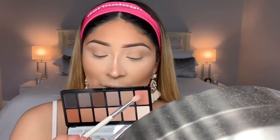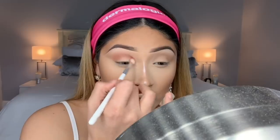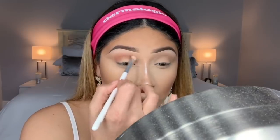The next shade I'm going to be taking is this one right here from the Nudist palette as well. I'm going to be taking this shade with my Morphe times Jaclyn Hill brush in JH2033. I'm going to be adding this right on the crease, dragging this really down low here on the inner crease and outer crease.